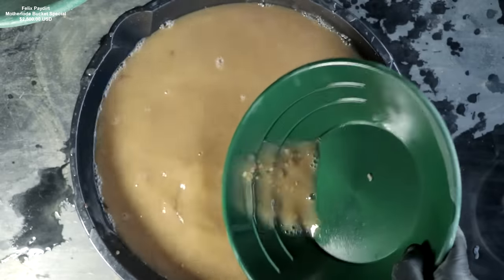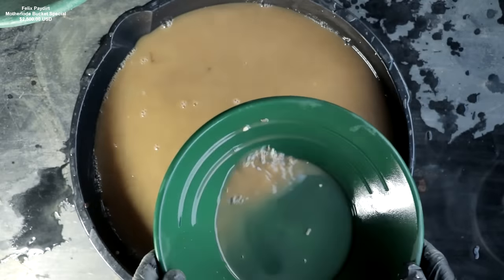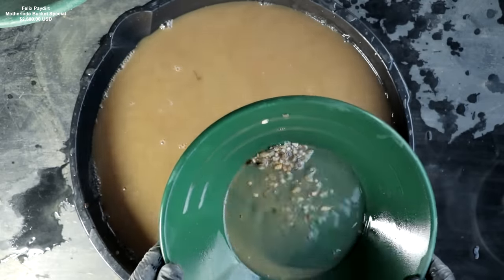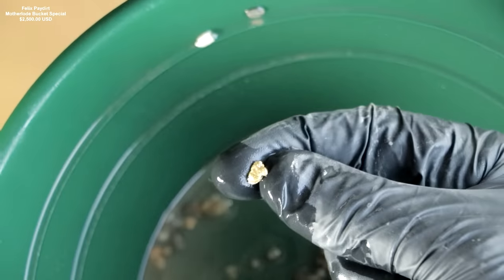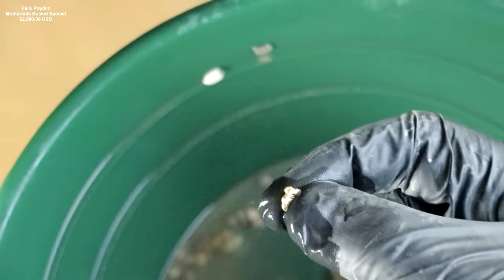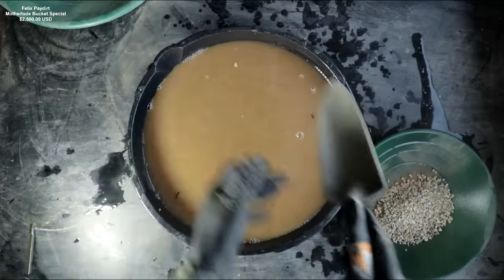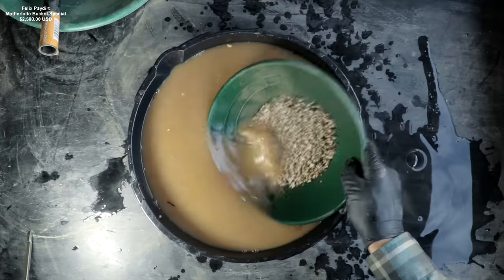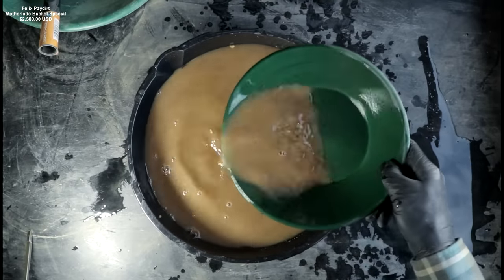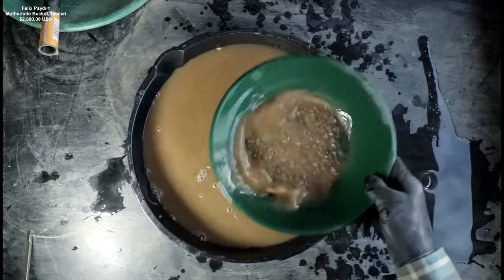Ooh, there's a nice nugget. This is pan 23. Another piece of gold. That's a picker. Pick it up. That'll be pan 27 to finish off this classification size. This is actually our best chance to find the most gold because it was at the bottom of that other pan.